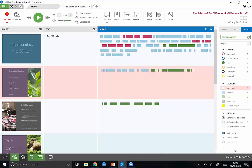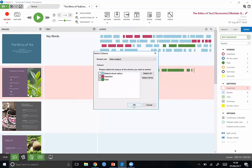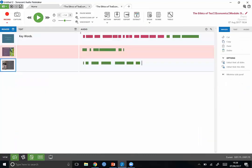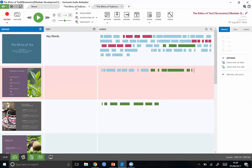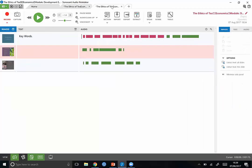Now, the other thing is, I may not want to listen to the entire 2-hour lecture. If the student is happy with their color highlights, and they just want to listen to the parts that they highlighted as important, they can go to extract, extract audio, and I'll take those two highlight colors, press OK. There it is. The original file is always there, so rest assured that doesn't get deleted. It just opens up another folder for you with the extracted audio. So now instead of 2 hours worth of audio, I'm listening to 15 minutes worth.